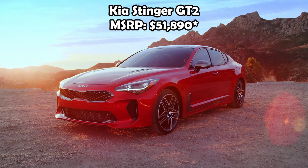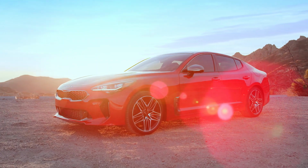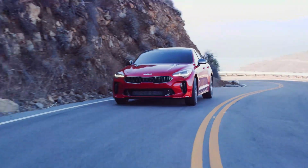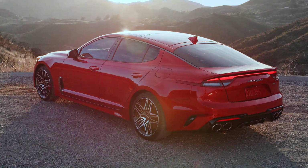At number 3, we have the Kia Stinger GT2. The Stinger is practically a unicorn in the automotive world because of its low availability at dealerships. It offers dynamic engine performance, poised handling, and a slew of standard amenities at a cheaper price than the finest European luxury compact cars. The trade-off is that the Stinger's fuel efficiency and cabin materials fall short of those of its competitors.